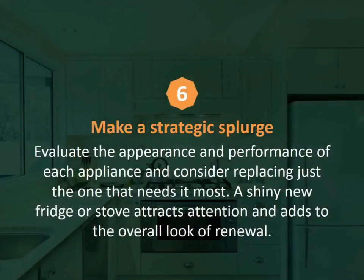Number 6, make a strategic splurge. Evaluate the appearance and performance of each appliance and consider replacing just one that needs it the most. A shiny new fridge or stove attracts attention and adds to the overall look of renewal.